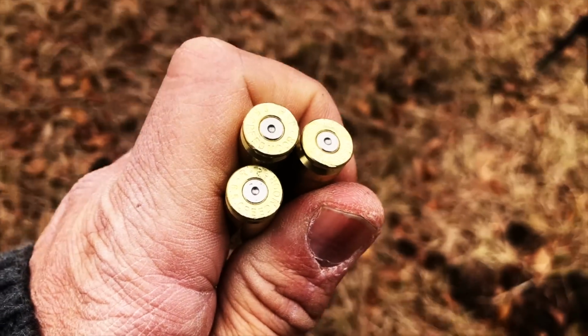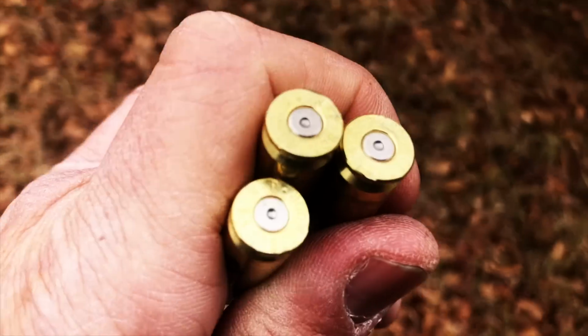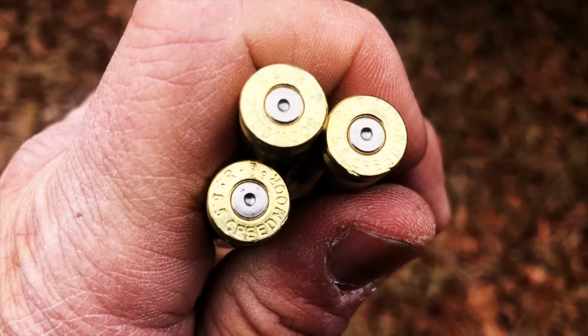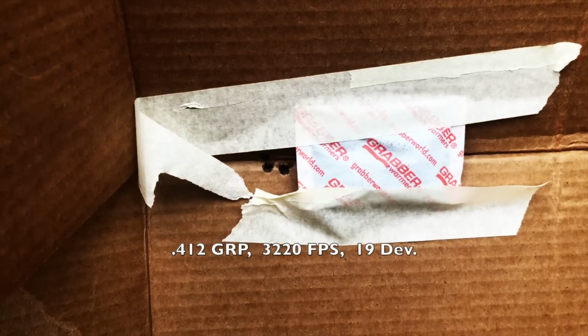This is my first time to use that powder, IMR 4064, in the Creedmoor. This is the best I've ever seen. Primers, brass. It's really nice looking. Let's see what the group is. Ooh, I think I've got a load. Check that out.